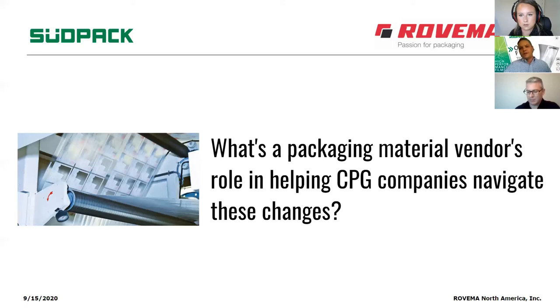You mentioned before the sustainability objectives that certain companies have set for themselves, which are very aspiring, very good, but very challenging goals to reach in a very short time frame. So you need to stay focused, you need to work as teams. And at the same time, you need the right partners like Rovema, like Südpack, to help you navigate through that, because we have that experience. We have those applications market ready to get you one step closer to achieving those goals.